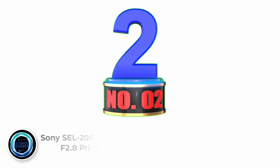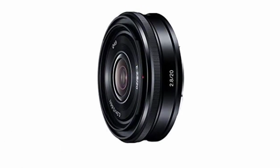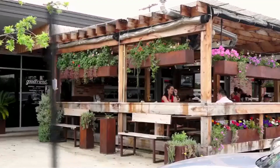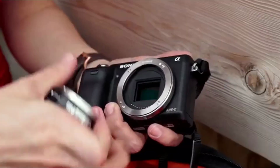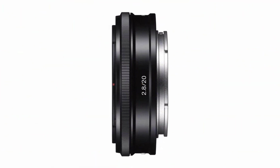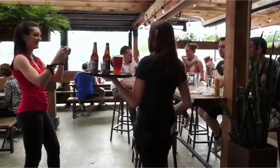Number 2. Sony Cel-20 f/28e mount 20mm f2.8 prime fixed lens. The Sony Cel-20 f/28e mount 20mm f2.8 is a good pick if you are considering a good wide-angle prime lens for shooting group photos and landscapes using your Sony A6400. It is the best travel lens for Sony A6400 if you wish to shoot nature and when you take cityscapes from a high vantage point.